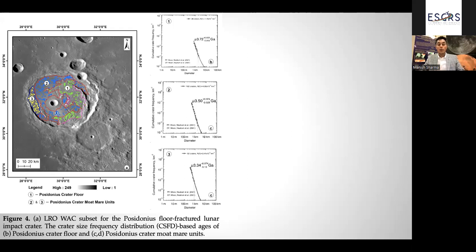There was a volcanic channel in the crater itself, which created this and also destroyed the western rim of the crater. And this has been derived using the crater size frequency distribution function, in which we took the Neukum model as a source, in which we took the craters at a particular diameter, and using the CraterStats tool, we plotted these graphs.